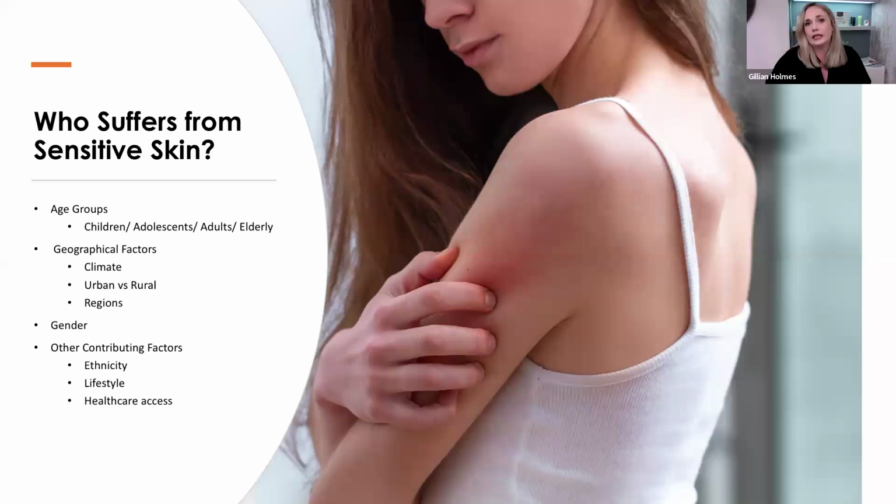We look to gender because there are always differences in how the two genders experience different skin conditions. Females typically are more likely to report sensitive skin. We're looking at about 60 to 70% of females more likely to report sensitive or sensitized skin. But again, that comes with some of the issues we face, for example, menopause symptoms. That can change the skin, and bring a lot of issues in terms of the changing condition of our skin. So we also look at the other contributing factors.